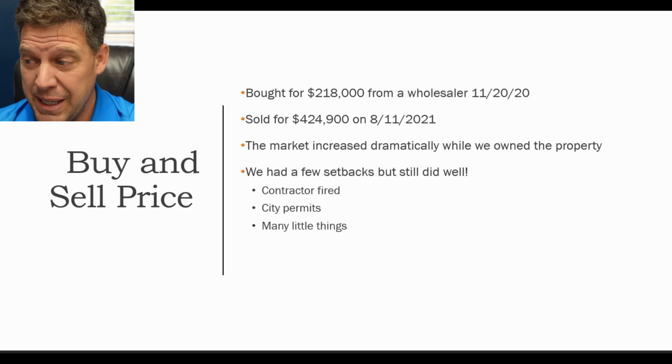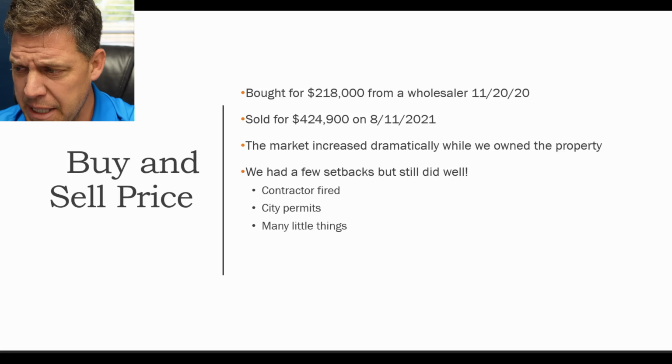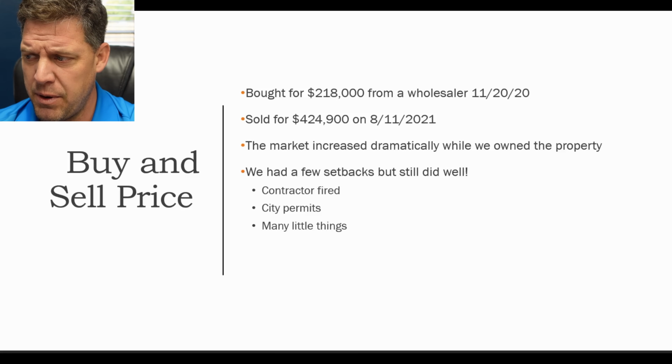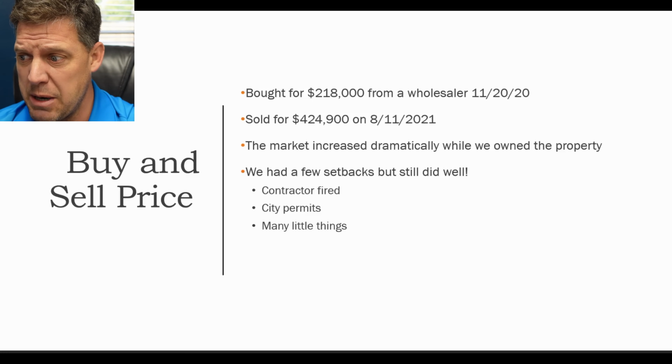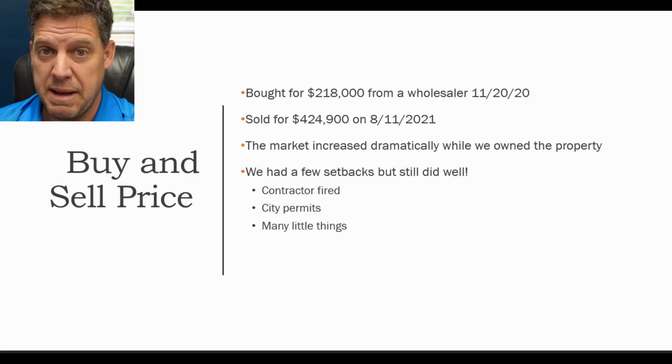That's a little longer than I'd like to hold a property, but that happens a lot because there's always things that come up. We have from 10, sometimes 20 flips going at once, so we can't get on them right away, starting repairs. So sometimes we hold them longer than we like. And the market really increased dramatically while we owned this property. So I think we thought it might be worth around $350 in that range when we bought it, and to see it jump up like that was pretty cool.